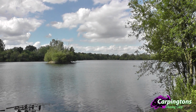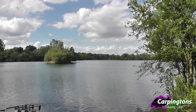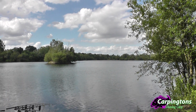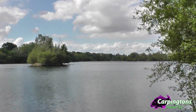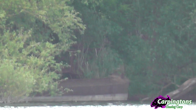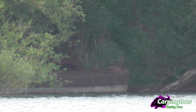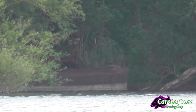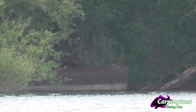So right opposite us is one of the famous swims. Ghost Barge, right there. Rumours are they found a dead body on that boat in the 70s. This is quite useful, just at the top of my peg.